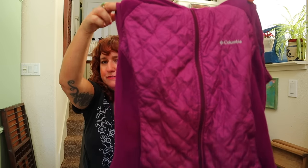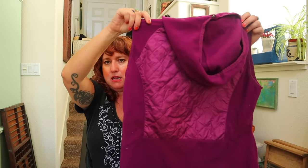This is a Columbia vest. I love this. It's an XL. So it's got a quilted front and a hood, and it's a great color.